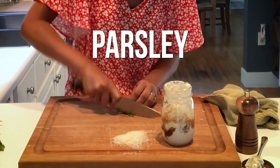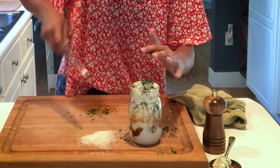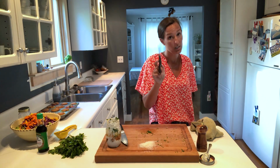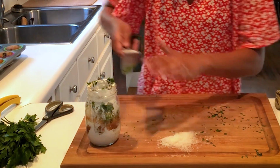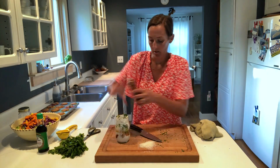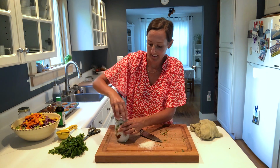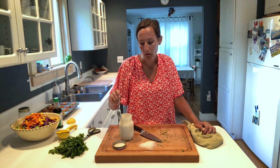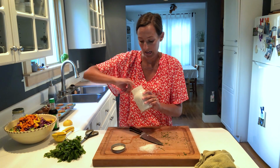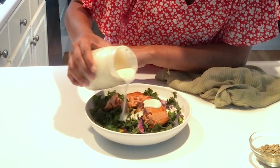Now parsley. Hefty tablespoon there. I'll be back. Gotta go to the garden to get some chives. Here we go. Tablespoon of chives. Just a little pepper. Let's shake it up, give it a taste, and see if it's where you want it to be. There you go. This is one of those dressings. I would eat salads for every meal if I was putting this on top of it.